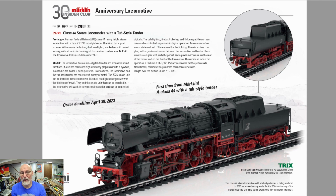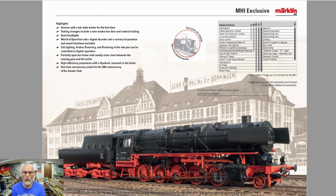Anybody can buy them, but you can only buy them from shops that are members of the MHI program. This one I like a little better, the red scheme. But there is one steamer a little bit later I'll show you that I really do like and would consider getting. But really, I won't get it.